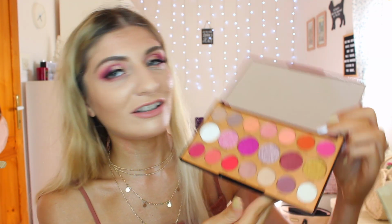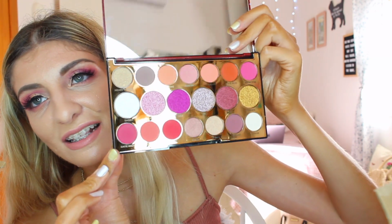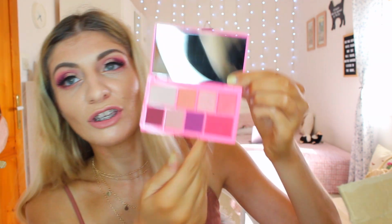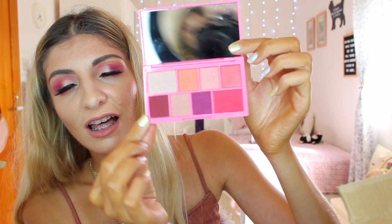And oh yeah, I hadn't ordered one of these palettes and I just wanted to try it out. And this is the palette. And I have here, ooh, what's here? Oh, I Heart Revolution, the Cherry Shadow Palette. So cute. And this would actually be a sweet palette for every day. So definitely be using this.